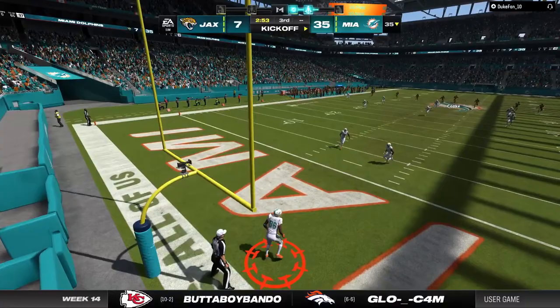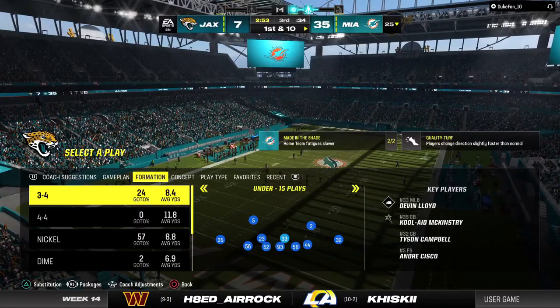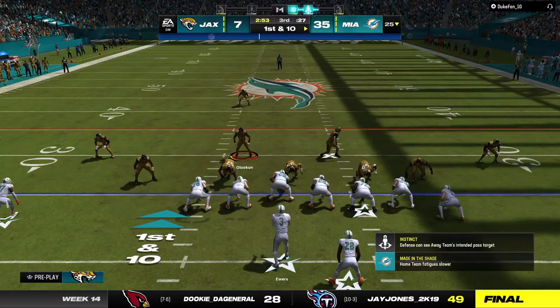And no effort to bring this one out. It's a touchback. First down, Miami, as they get set to start the drive. Still well in control of this ball game, despite giving up that touchdown a moment ago.